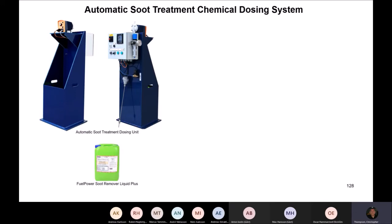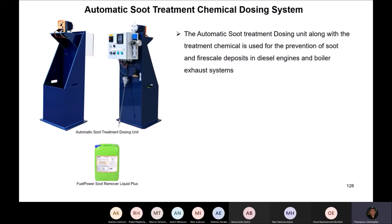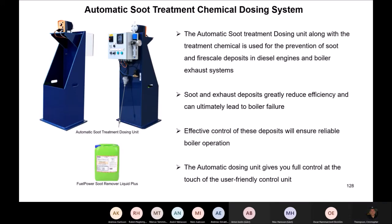And the combination of that and the chemical drum gives you an automatic system. It reduces any risk of fires. It gives you control over it. And what it does is dose a little chemical 4 times a day, so that there's no build-up.